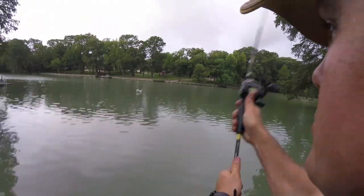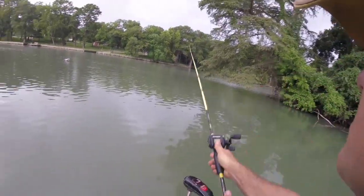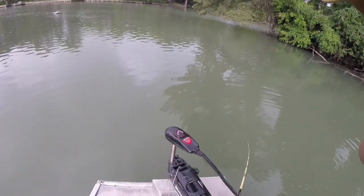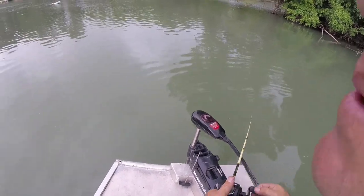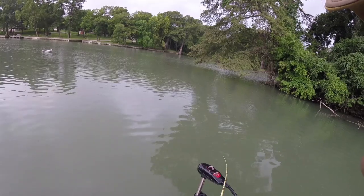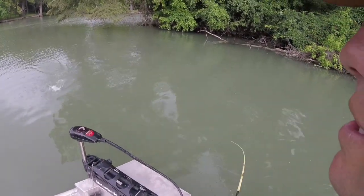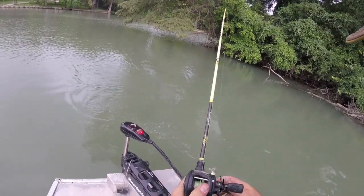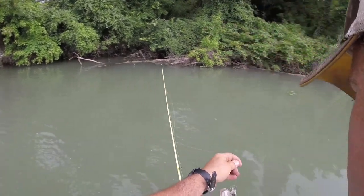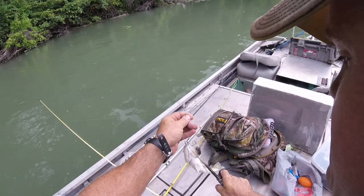Toss this coffin bill around in here, see if I can dig into that bottom, maybe get a bite there. Wind's starting to pick up a little bit. Not a lot, but starting to get a little bit of wind going. Oh, there's a fish. There's a fish right there. Not a big one. Just a dink. Just a dink. But it's a fish.